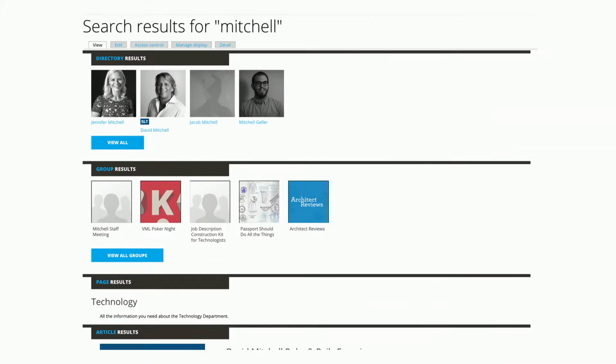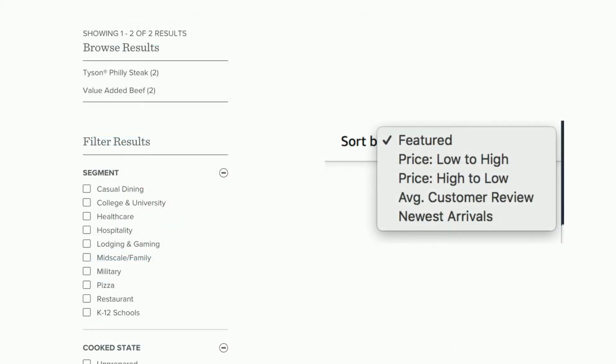David Mitchell's our biggest user of search. That's why I put him in there. David, if you're watching, you're in here. I don't think he is.